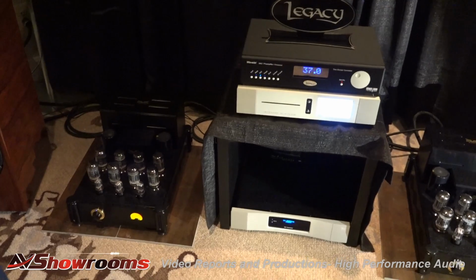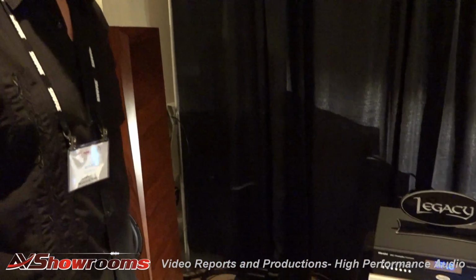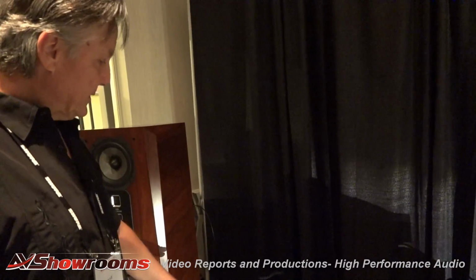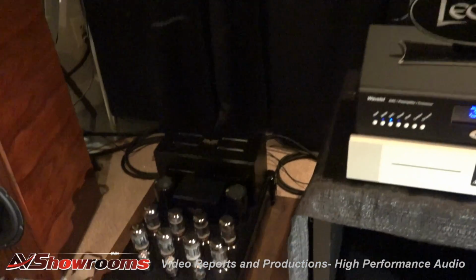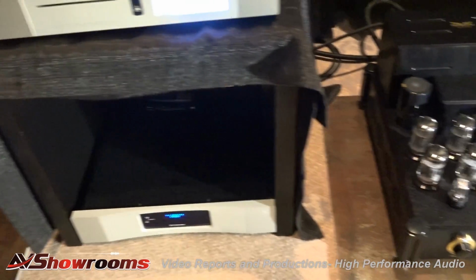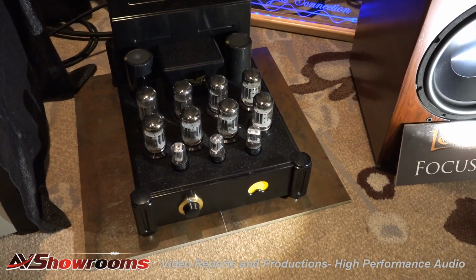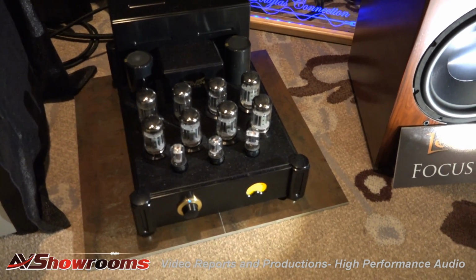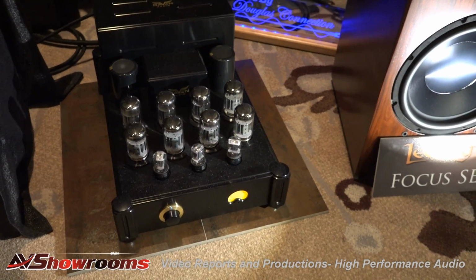These are our flagship, the Shaman Mark II monoblocks. They're capable of 325 watts per channel with the 6550 power tube. They'll take any power tube: KT88, 100s, 120s, 150s. We're able to get a little over 400 watts per channel out of the KT150s. That's the most powerful triode in that line. They're $49,995. Like I said, they're our flagship.